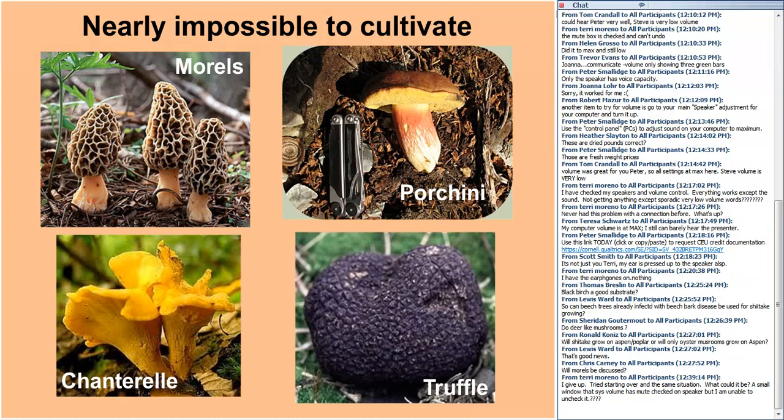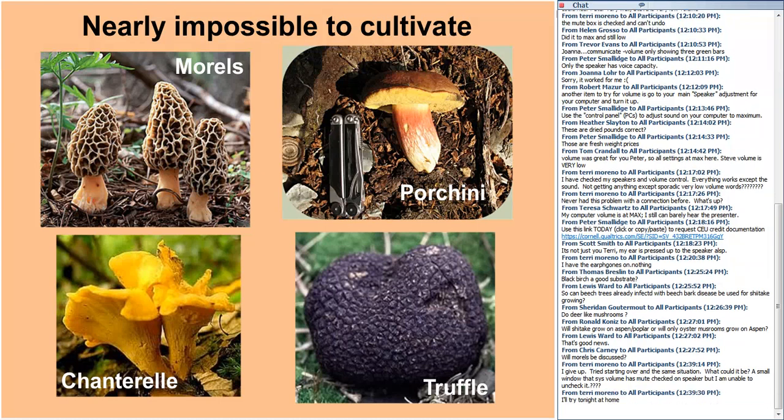Typically, the way truffles are cultivated is you find an existing tree that has truffle culture around it, has mushrooms known to be fruiting. Then you plant seedlings of that same tree species around that parent tree, and you wait about 5 years or so. Then you dig up those seedlings and you try to transplant them and hope that the mycorrhizal mushrooms went along with it.